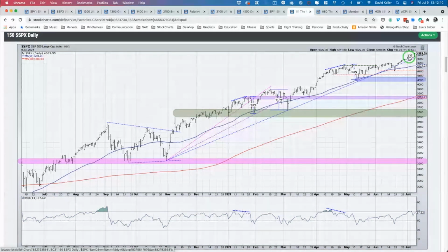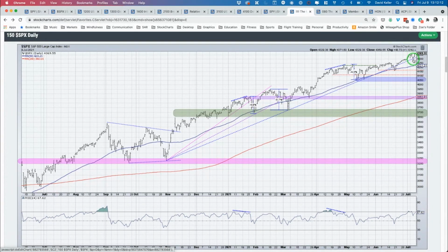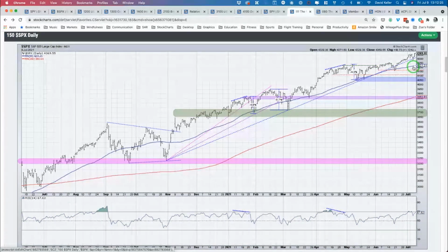But what are we seeing now? This week has certainly been a sign of strength. Taking yesterday's drop out of the mix, overall, it's been a sign of accumulation over the course of the week. We're remaining above a trend line that we've been following here for the last 6, 7, 8 months or so. We're remaining above the 50-day moving average.